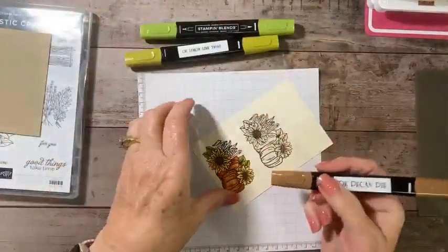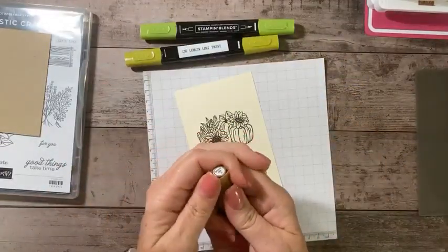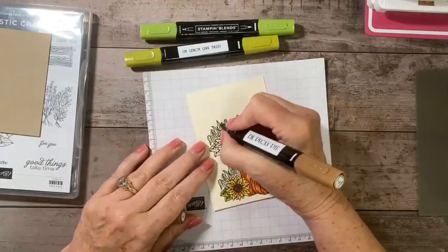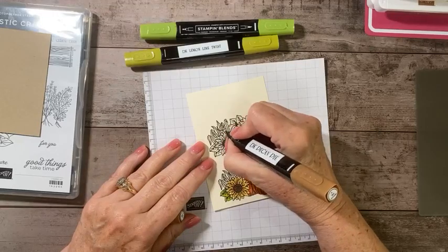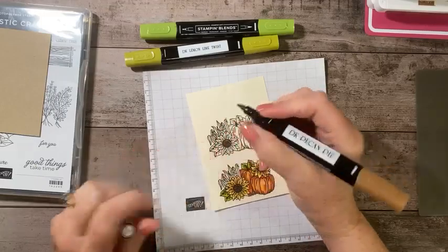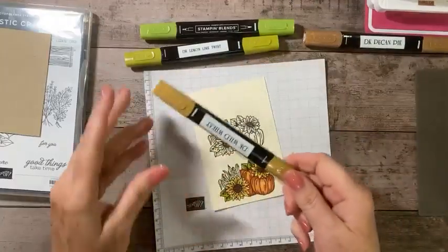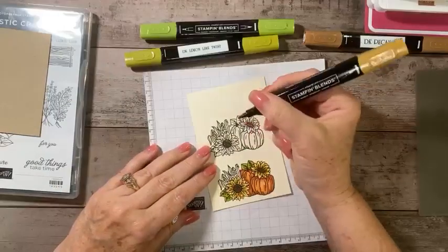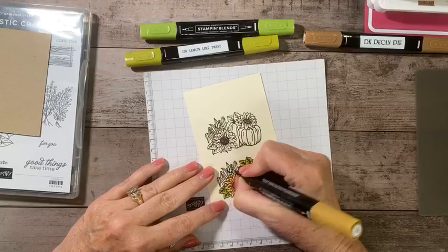Now for my corn, I actually started with dark pumpkin pie. And I'm going to put in just some little dabs of the dark pecan pie here and there. There's no rhyme or reason to this. Just adding it in. And I'm going to go in with the dark wild wheat. Oh, and I switched my image. Okay, let's fix that up.